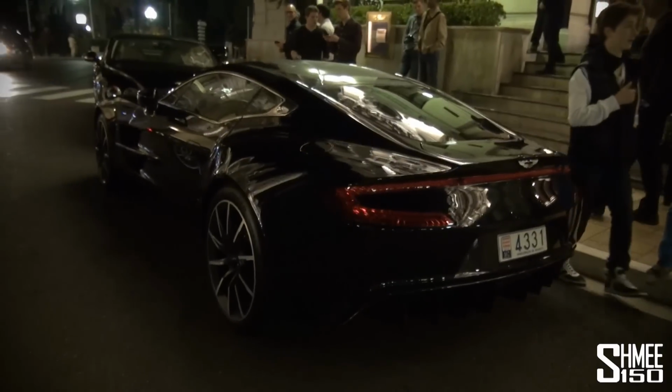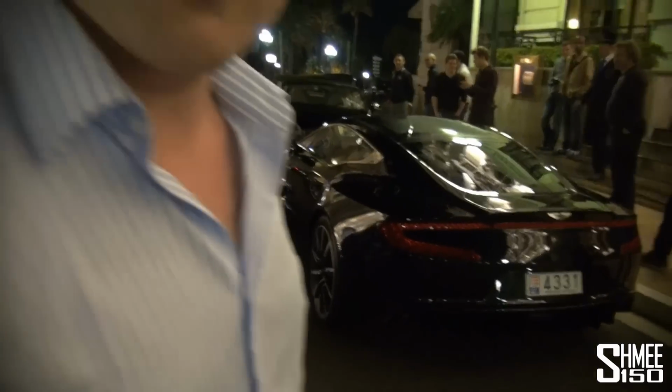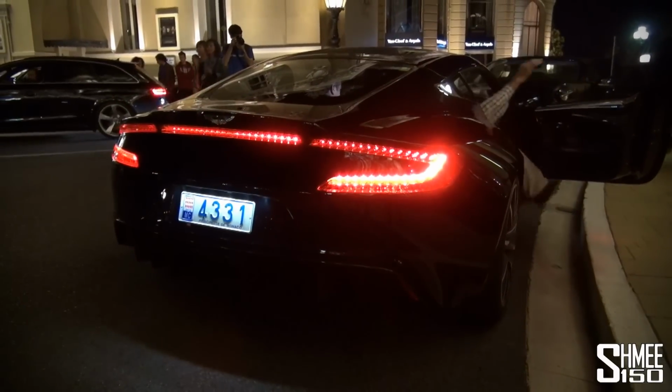Although I wouldn't have mine in black, but either way, it's a One-77. It's awesome, it's rare, it's beautiful, it's very expensive, and very cool to see. So I wonder if it is possible for anything else to appear around here tonight. Hopefully something, maybe, you never know. The night is young, as they say, so let's see.